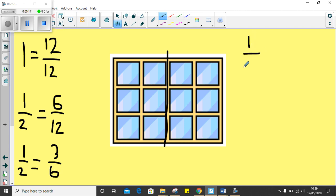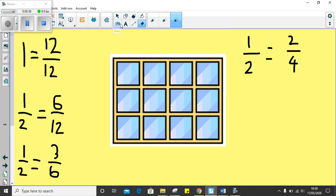And for my half as well, I have 1, 2, 3, 4, so I can split it into quarters as well. So my half is equal to 2 quarters. I think that's all that I can get for my half. Let's have a look at a quarter. So again, I can split it into 1, 2, 3, 4, or I can split it into thirds as well, and I've got 1, 2, 3 thirds.